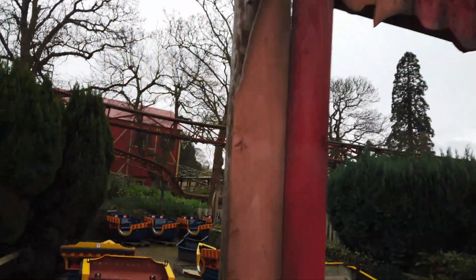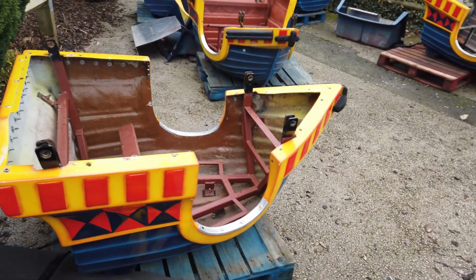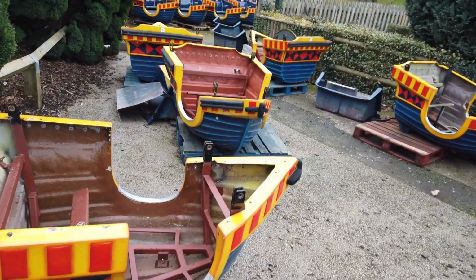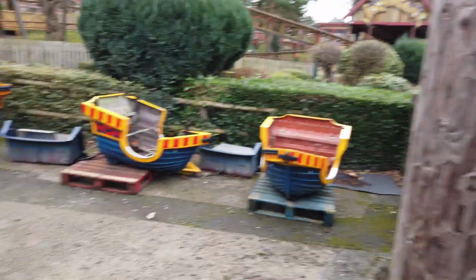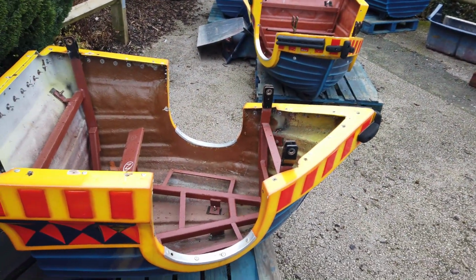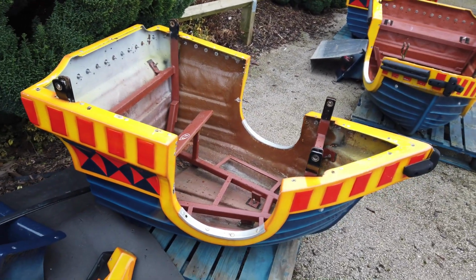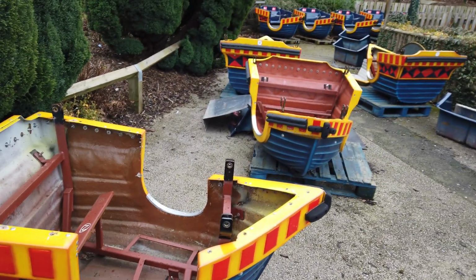And down in the Jormungandr queue, same as in the last video, all of the boats, the ships from the Flying Dutchman are still lined up in the queue line. It doesn't look like these have moved at all. They've had all of the metalwork put back in and then the fiberglass casing put on, but they still haven't put the seats in. But they pretty much do this every year.